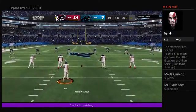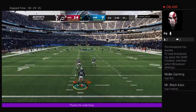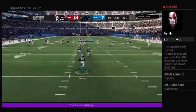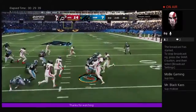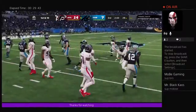Following the touchdown, here's Koo to kick off. Jackson now to return. And they will wrangle him down a couple yards shy of the 30.